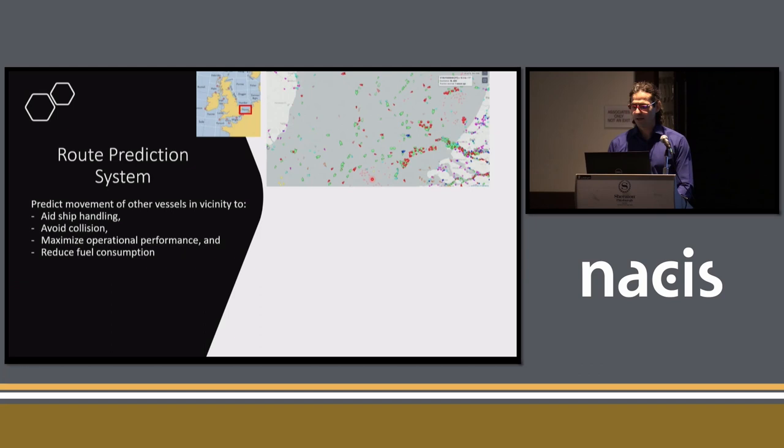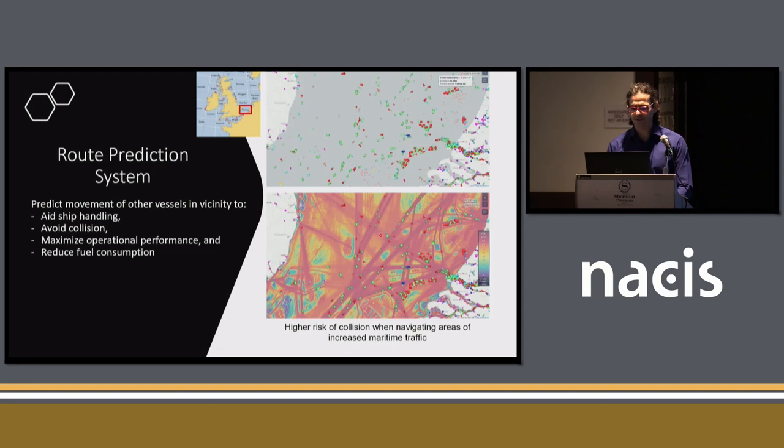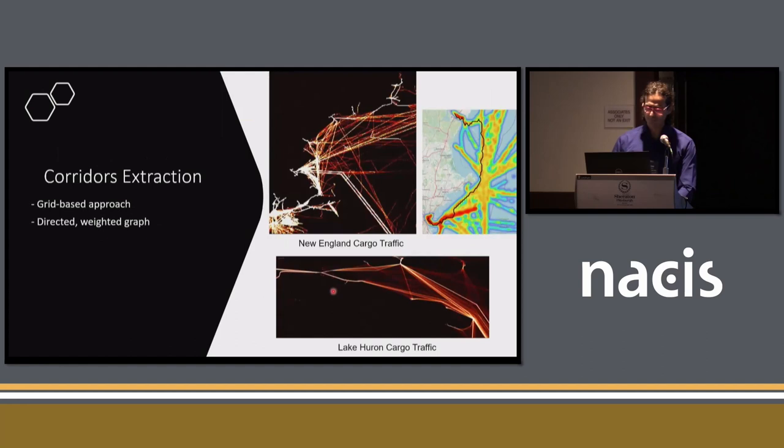If we have this traffic density map, it becomes clearer, you can better anticipate where these vessels are headed. To extract the roads from AIS data, our initial solution included a grid-based approach. This is an example in the New England area, and this is one in the Lake Huron, where brighter colors, of course, denote higher traffic density.